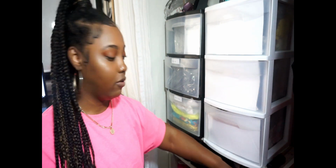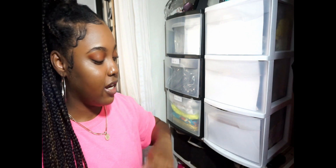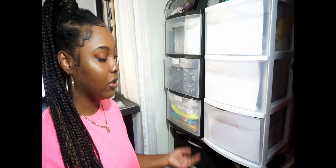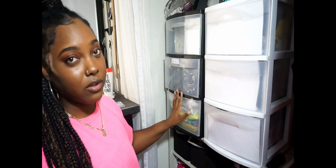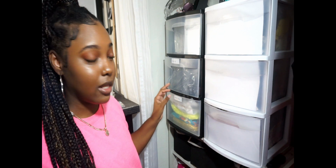And this one is sitting on top of an actual dresser that I got from Walmart. I think it was like $25, and it's just a basic dresser with just shelves. So yeah, I don't even need this, honestly. I'm gonna get rid of it. But I'm gonna show you how I keep track of inventory and how I actually keep the system from getting cluttered and things like that.